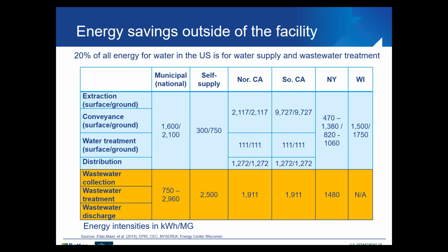Nationally, for municipal water, let's say it's surface water, it's about 1,600 kilowatt hours per million gallons for treating water, and then about another 750 to 3,000 kilowatt hours to treat the wastewater. So you're looking at about 2,500 to 5,000 kilowatt hours per million gallons that you use at your facility for treating the water, bringing it to your facility, and then treating the wastewater. So substantial energy requirements outside our facilities for the water we use.